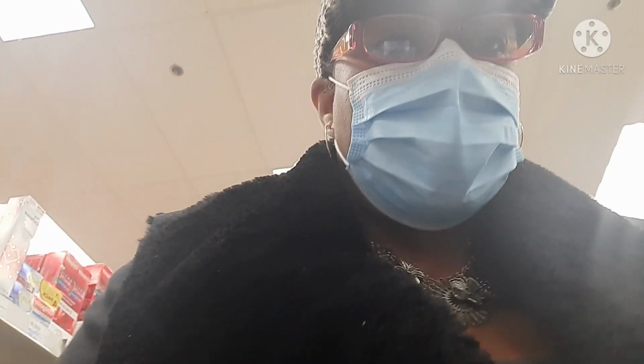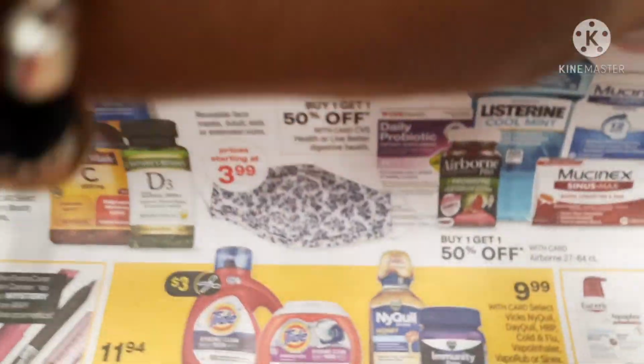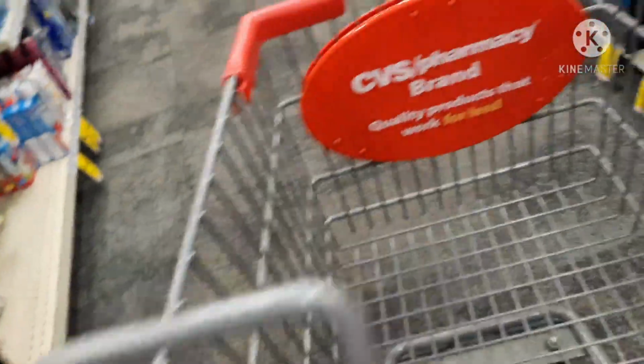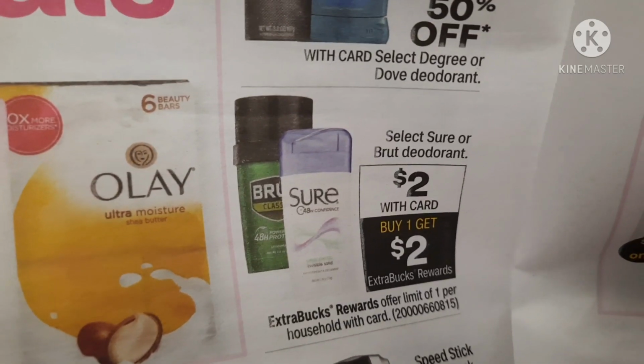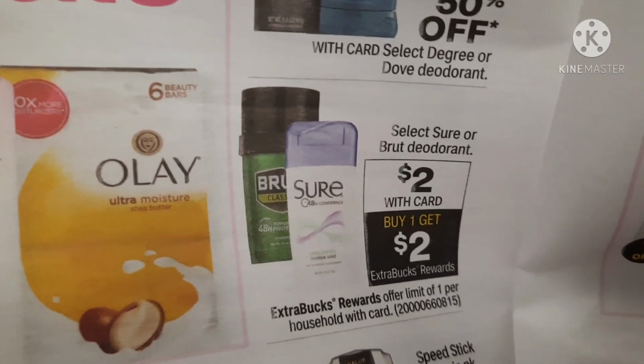So let me show you the ad. I'm going to turn my camera around and show you the CVS ad, because you always want to do your research while you're couponing so that your deals don't take as long in the store, okay? So the very first thing we're going to grab is this deal here. I can't turn the page with one hand. Okay, so you see they have this deal here. It is the select Sure and Brute deodorant. You pay $2 and you get a $2 Extra Care Buck back. So basically you're going to get this free.